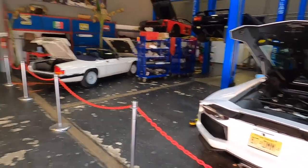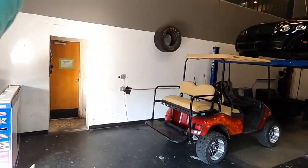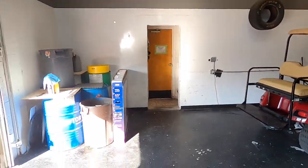Obviously you can see they have the service bays here. And then on the other side of this, there's a wash bay and stuff. But just want to say thank you, Steve. This is awesome. This is absolutely incredible. It was cool to walk around up here because I see it all the time on Instagram.